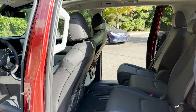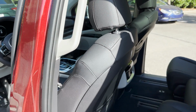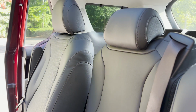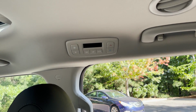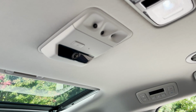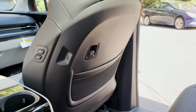Let's go second row in the Carnival. We got a nice grab handle here. Remember, Sienna has 2 down this way. So nice material, very comfortable. I like the accent. I like the stitching. The design is nice. Look, we've got our air temperature and controls over here. This is also a camera. You can look at people in the second and third row, including night vision, so you can see what's going on with your backseat passengers at night.